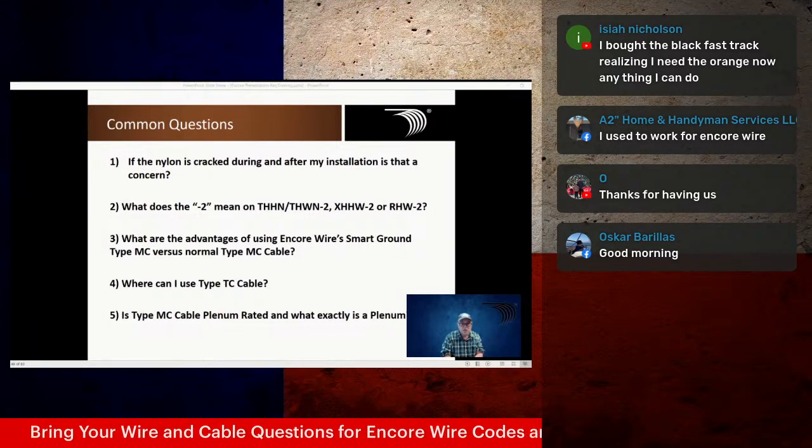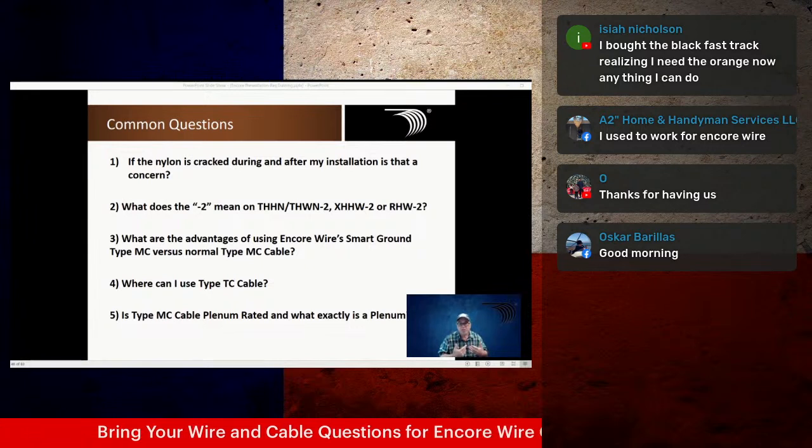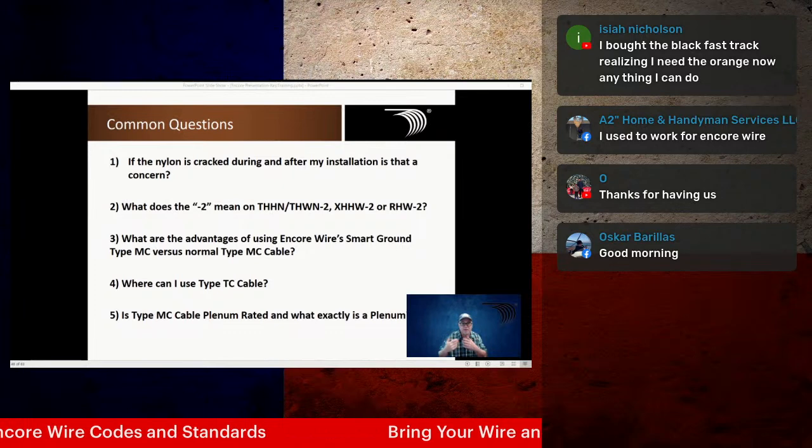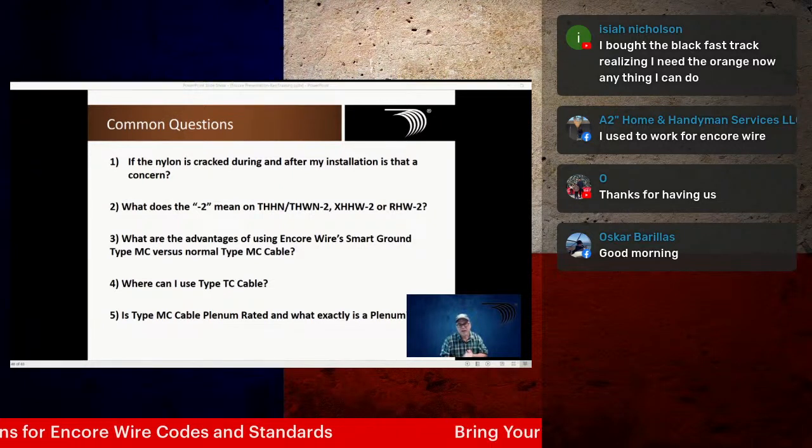It's all metal. So you put it up there, and it doesn't have to be plenum rated to be there, okay? So in the code, go look at 300.22 and look at the rules there, and you'll see that for environmental spaces, you're okay to have MC. So it doesn't need to be plenum rated, right? So that's a big confusion.